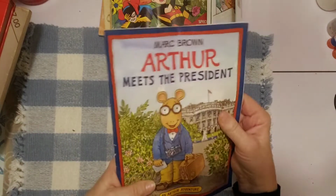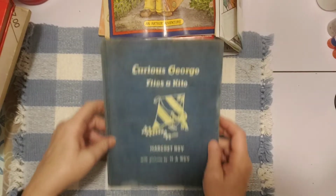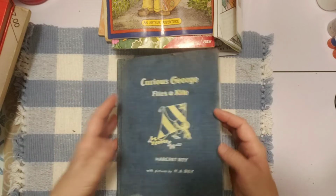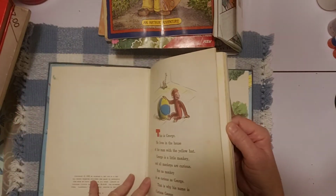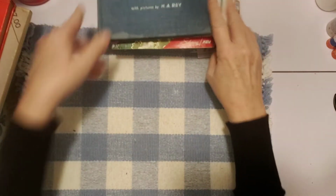Oh, here's the other Arthur book, or is this the one I already showed you? Anyway, there's the Arthur book. And you'll never believe what I found, Curious George, an old one. This was in my box, so yeah, before I even started doing junk journals, I loved Curious George. If you've watched my videos, you see me kind of reacting whenever I get Curious George. I always say I love it. So this came from that same friend at church and school. It has their last name in it here, and this is a 1958 copyright version, in excellent condition. The cover's a little worn, but that's the one I'm going to keep.